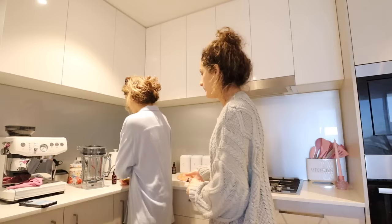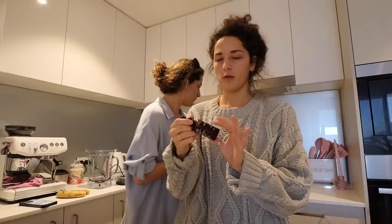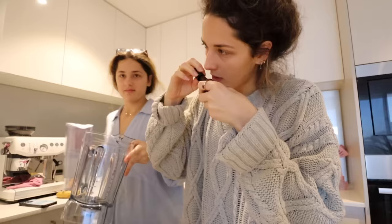We're making a smoothie, but these are the only bananas we have and they are rotten. Should be baking a cake with these, not a smoothie. We're also gonna put some of this in our smoothie. We did it yesterday and you can't even taste it. It's ashwagandha. And when you smell it, it smells really bad. Like strong, but you can't taste it. It smells like a tree. Actually, it kind of smells like a rotten fruit.